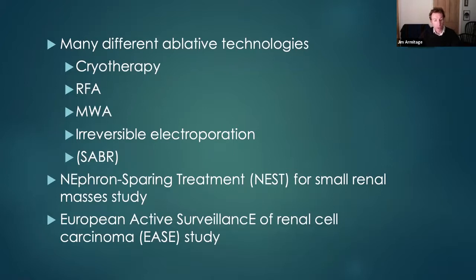I wanted to draw your attention to a couple of studies that are investigating treatment options for patients with small renal masses. The first is a randomized controlled trial led by Maxine Tran at the Royal Free Hospital, comparing robot-assisted partial nephrectomy with cryoablation. They have completed a pilot study and will be looking to involve other centres shortly.